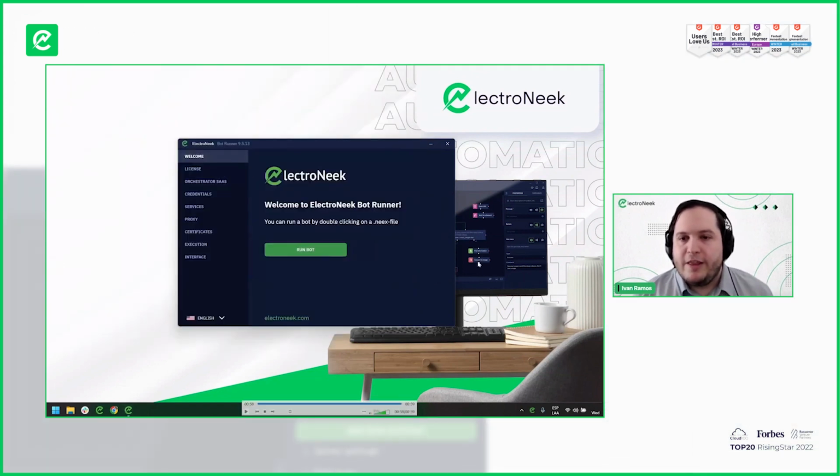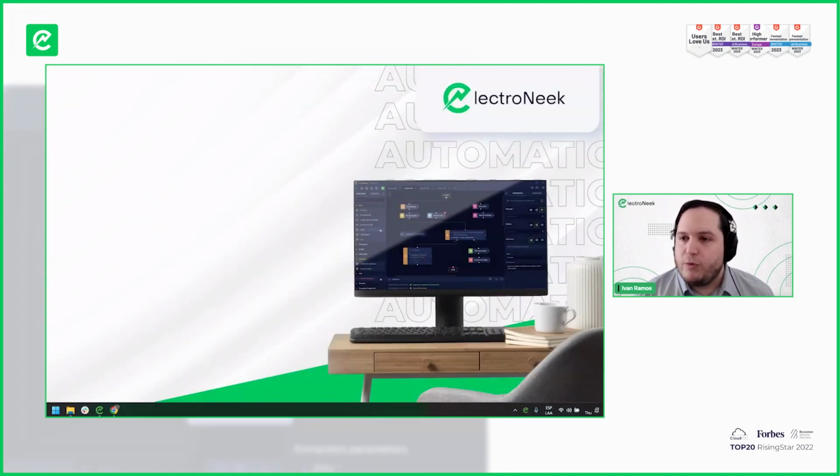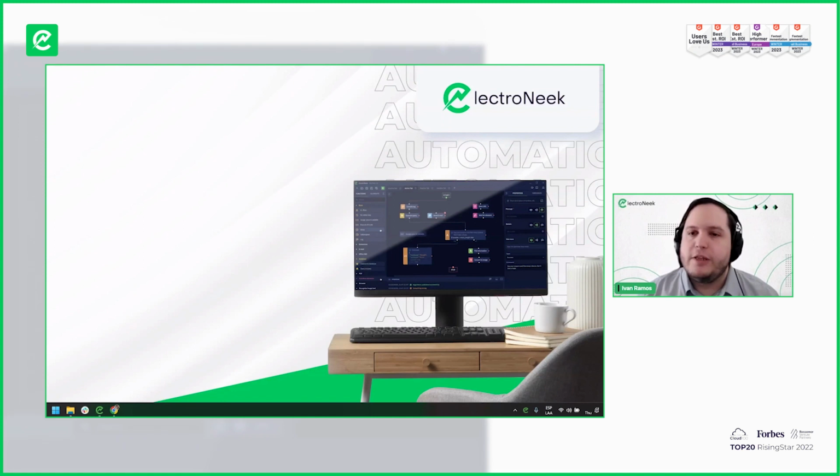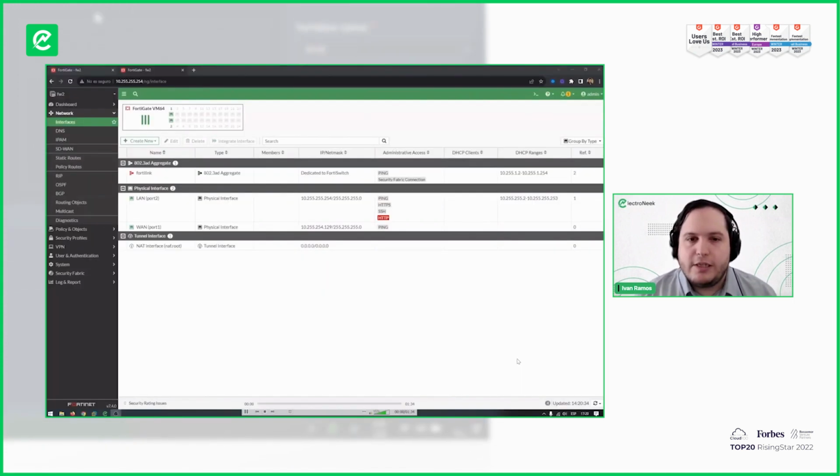Perfect. And then we have our second demo, which, as I mentioned, is going to be about integrating with FortiGate, another solution, in this case, a third-party solution that provides security services. In this case, we'll be creating a VLAN interface inside a FortiGate instance. So let's see how that looks.